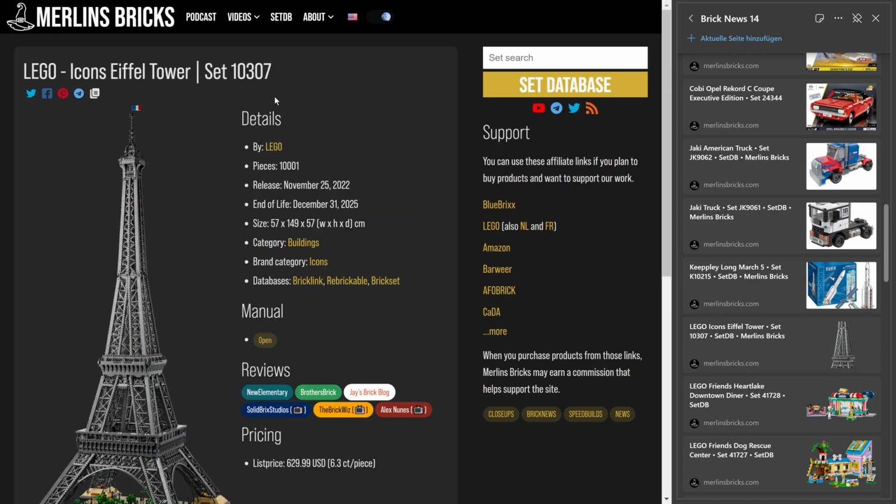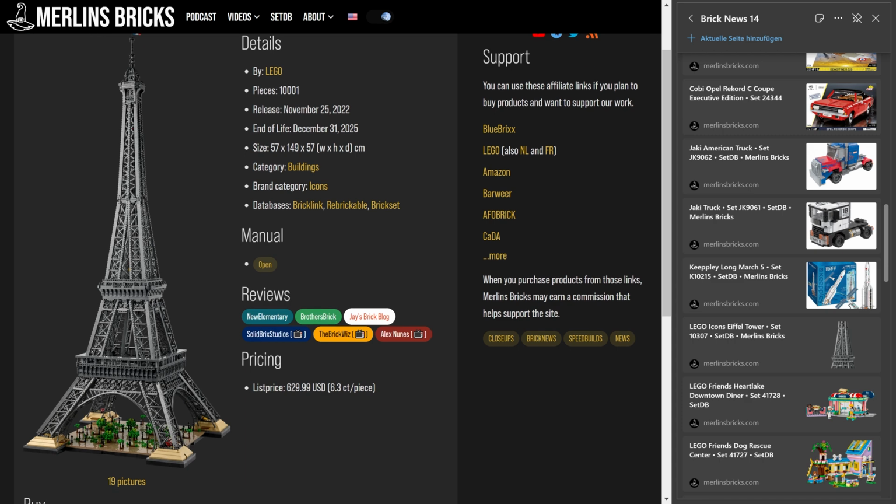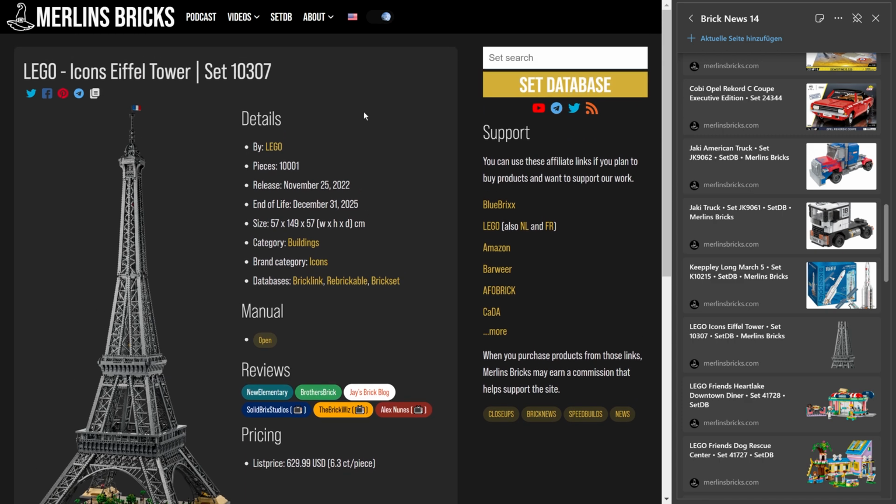Where you are not going to see many prints, but a lot of pieces, is the Icons Eiffel Tower from LEGO, the 10307. Finally, it's here. Rumors and speculations have been there like forever, because this is the 10,000 pieces marker set. It has actually 10,001. I think 1 is the piece separator. So it has 10,000 pieces. Obviously, they have done the world map, but for me, that does not really count. So this is for sure by far the biggest set LEGO has ever done.